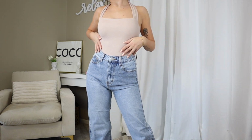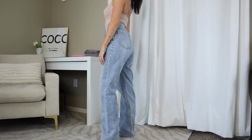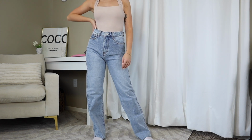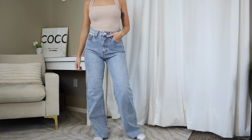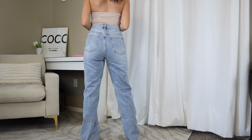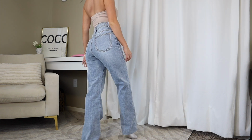Straight leg jeans. They're so cute and such a nice high quality denim. They are on the thicker side for a denim, so they feel really nice. These are the kind of jeans that I would wear on a night out, like maybe out to dinner, something like that. I think they are just a very classic and sleek pair, especially having no rips. I really, really love that for a night out look.